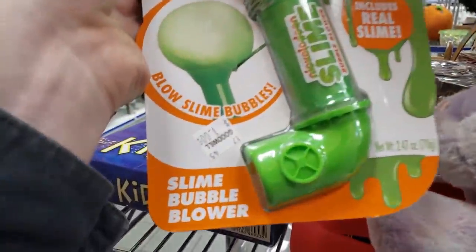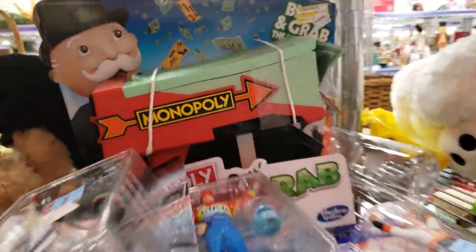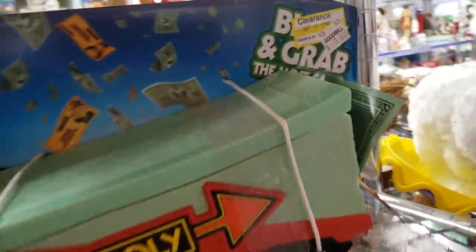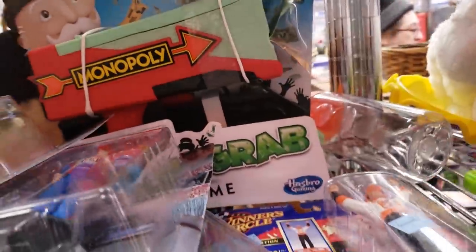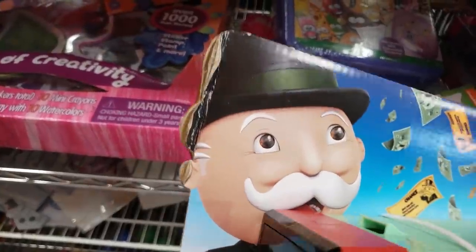So maybe they bought this slime thing for a quarter to 50 cents, and then they sell it for $1. They bought this Monopoly gun for $1.50, and they're selling it for $3. So that's kind of how they do it. They just buy it on pallets. They probably buy it cheaper than that, but that's just what I'm guessing.